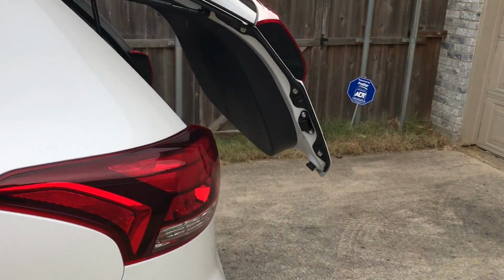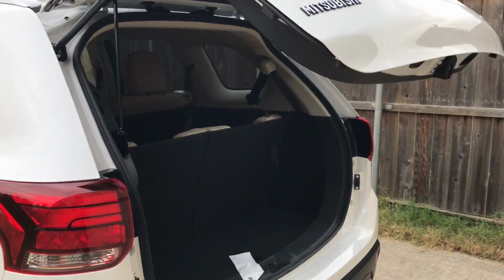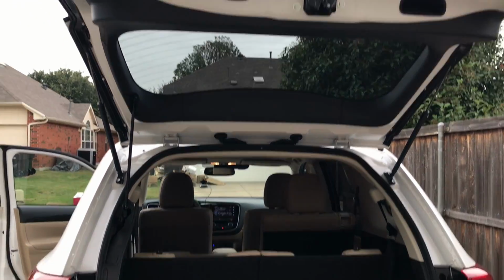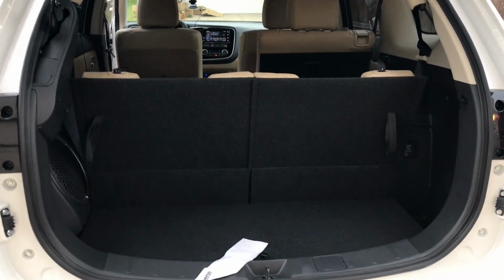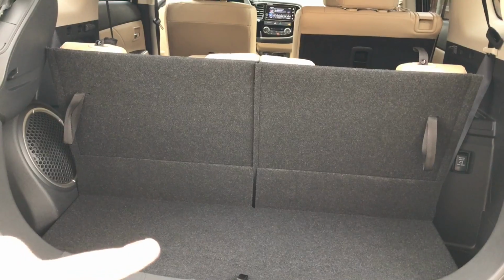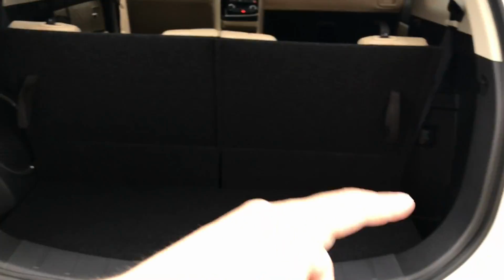One nice thing it does have is a power lift gate, which a lot of SUVs now do have, but not all of them, and especially not all in this price point, as we'll talk about in a little bit. So yeah, with those seats up, I mean, it's very minimal. You could pretty much fit your groceries back here. There are these little cubby holes here and a little one over there, which are kind of nice. But yeah, let's fold those seats down.